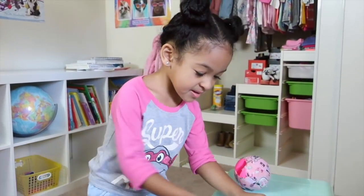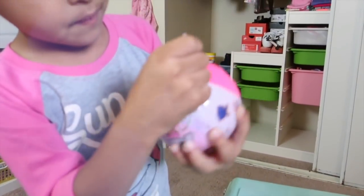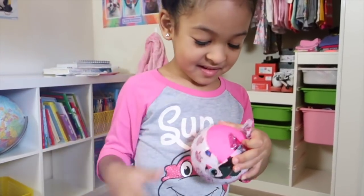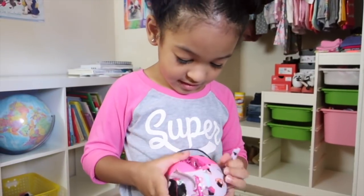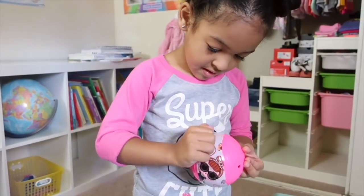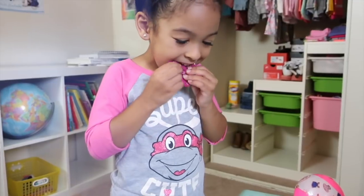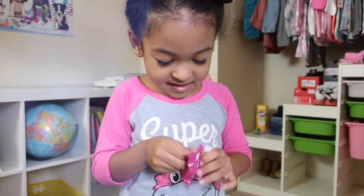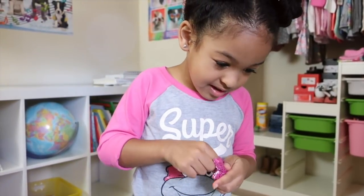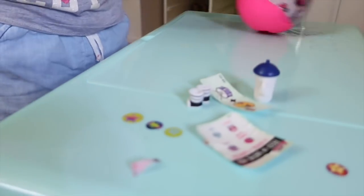Okay, let's put all my pieces together. Oh, wow, look at this. It's a circle. Okay, I want this. Not her. Bye-bye. Let's see what's in here. What's this? Okay, where is it? Let's see. These shoes are so cute. What is it? Look at this! Bye-bye, trash.